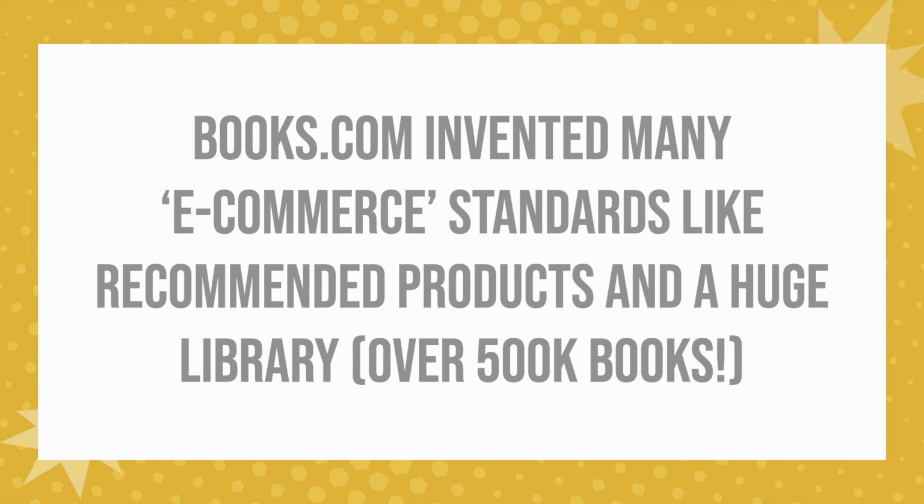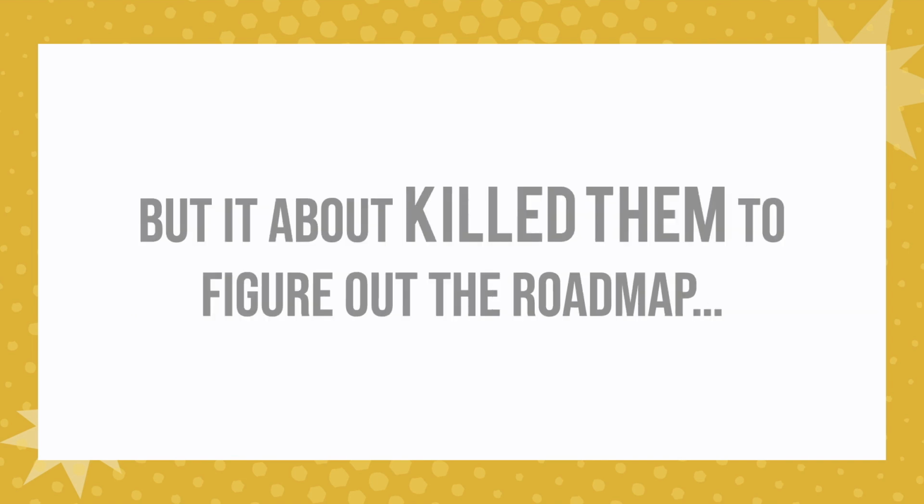Books.com invented many e-commerce standards we use today, like recommended products. And having a huge library, they had over 500,000 books. This was not a small operation. They kept it in a warehouse. But it about killed them to figure out the roadmap.